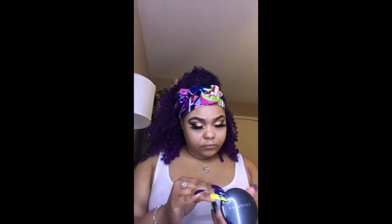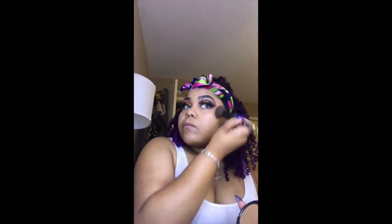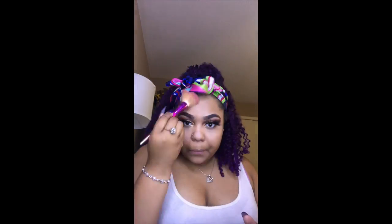All right. So we're going back and I'm using my Cover Fix. I do remember that. I'm using my Cover Fix powder to kind of go back and set it again. Kind of give it that fading gradient effect from my highlight to my foundation. And just kind of give it a cool little effect. You know, give it that matte. But not too matte, you know what I mean?